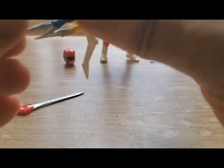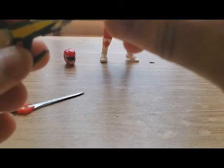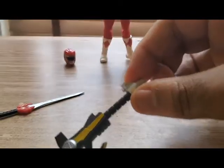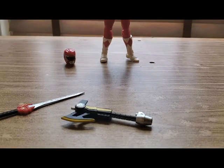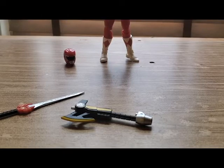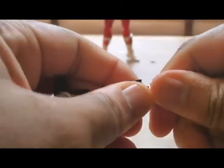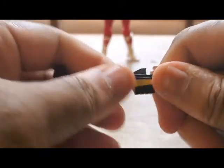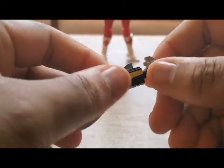And I forgot to turn the sound off on my computer. Like that. So, like that. That's how it fits in. So, we want to try to get it together. Give me 1 second. Alright. Now, I'm going to try to get that in there like that. So, there's the axe. So, I want to bring it out just a little bit, right?